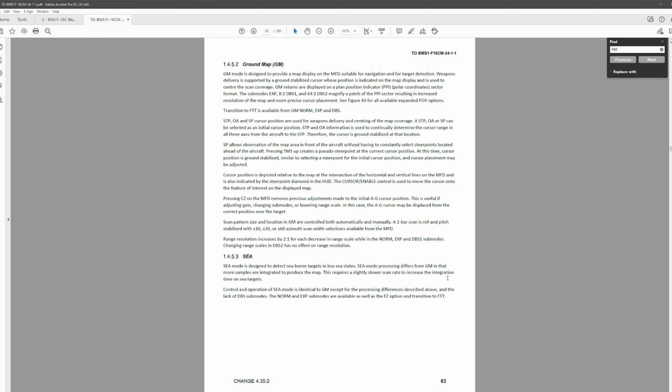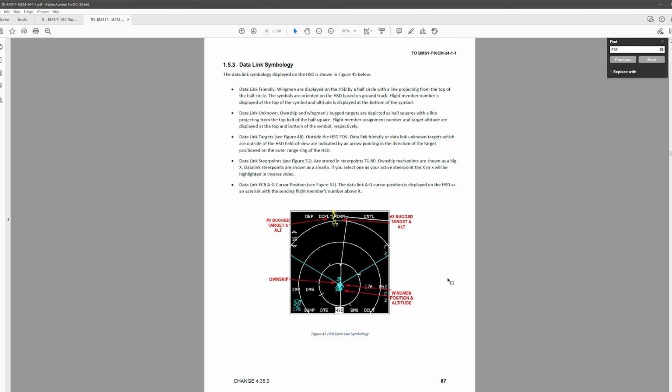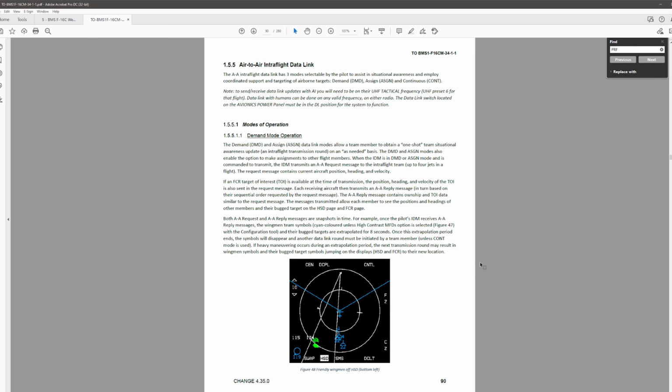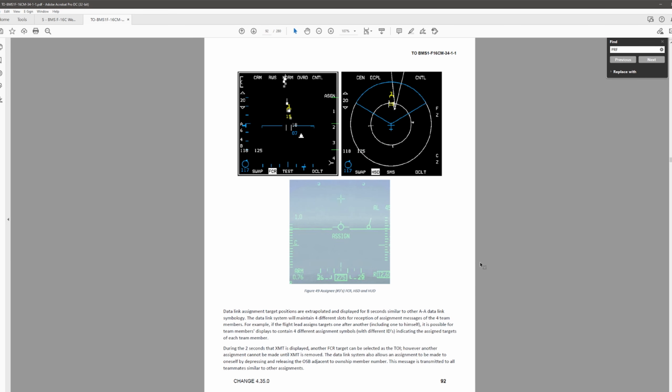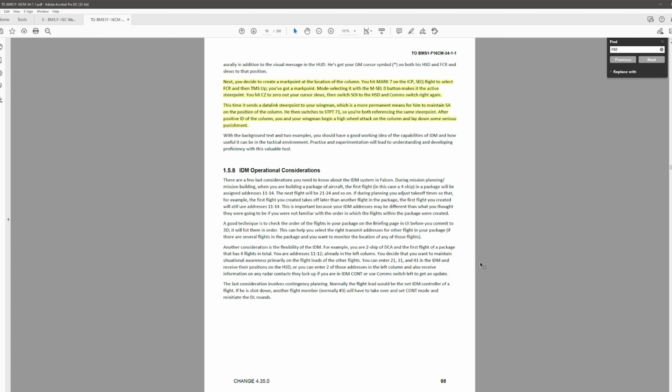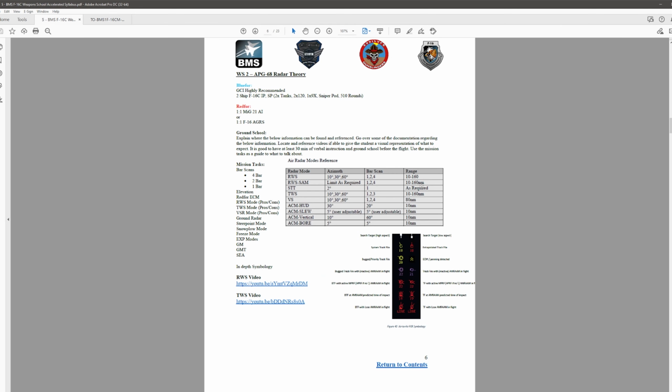The ground is not too intricate, but you know about the data link and bug targets and all that stuff. That's good. That's important for air-to-air stuff as well. But yeah, so I'm gonna hop into BMS here.